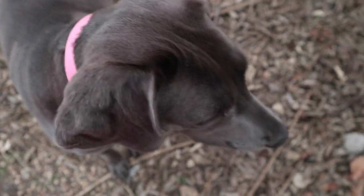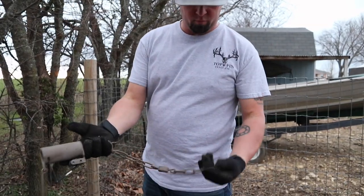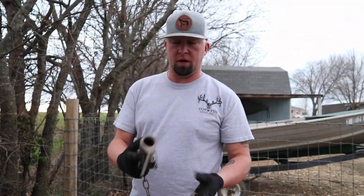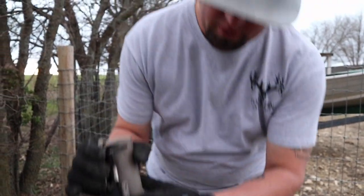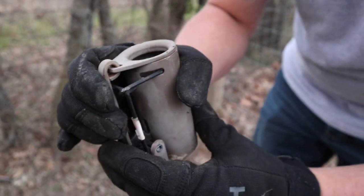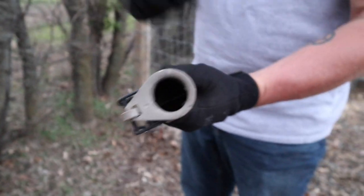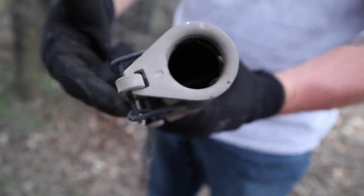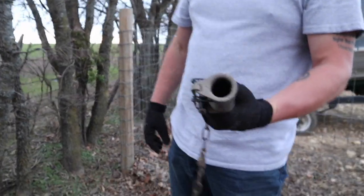Guys, these dog-proof traps, we have yet to catch anything in these. We set them out a bunch, but the way you set them is you gotta squeeze that piece and push that piece down, and then it locks right there like that. And then when they stick their hand down in there, there's a piece down in there, and it trips that lever right here, and it clamps down around their hand.